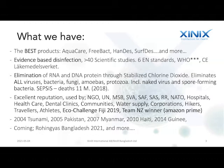We have done more than 40 scientific studies. Johns Hopkins back in 2000. Today, everyone knows what Johns Hopkins is. We have 16 studies, standards, and we have a WHO certification, 3 stars for defending against E. coli bacteria. We got it now in February 2021. We also have CE certification from Läkemedelsverket.